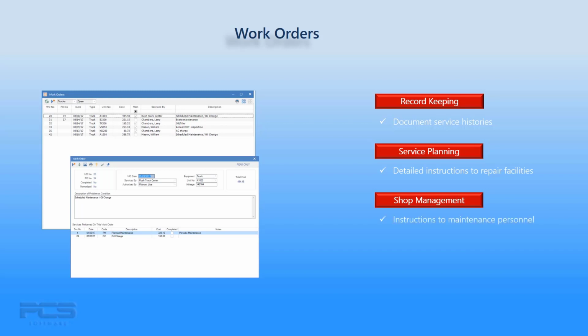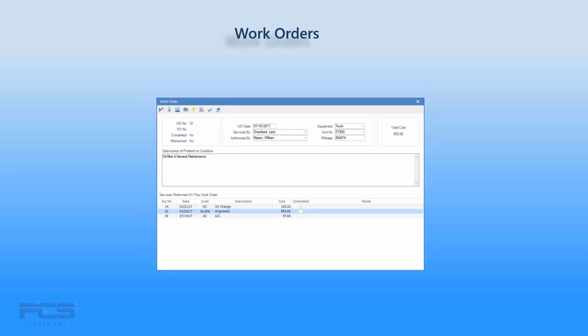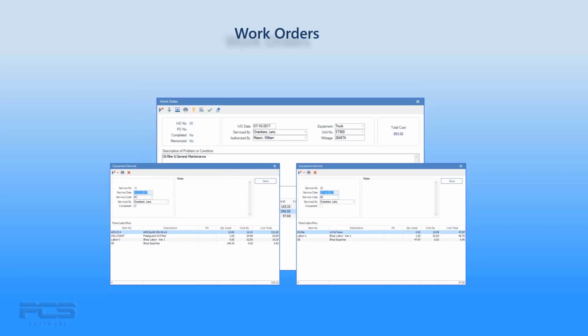Work orders can provide specific instructions to maintenance personnel, track work in progress, parts and labor costs, and update parts inventory levels. This screen displays open work orders and can be filtered to display either trucks or trailers as well as completed work order histories. Information displayed includes service dates, total cost of work orders, and the name of the individual or facility performing the service. Work orders function in a tiered structure to record a group of services completed on a single truck or trailer at any one time.